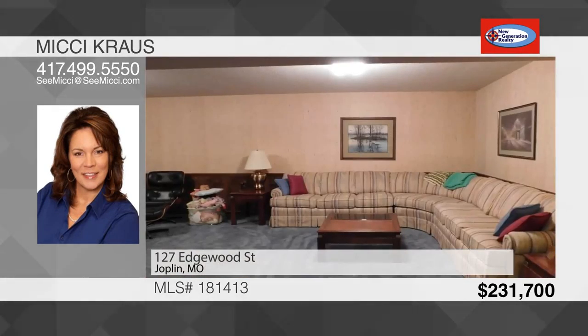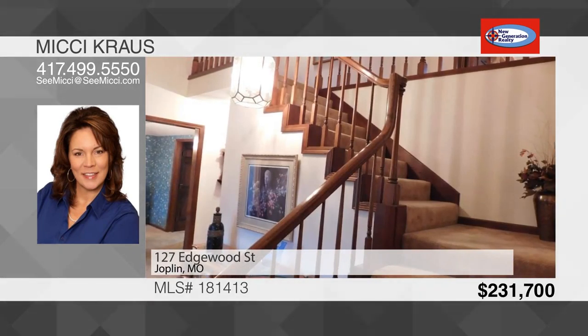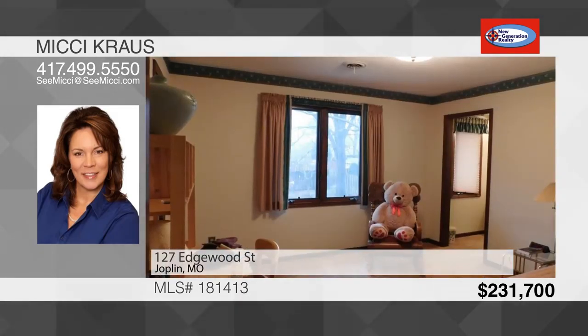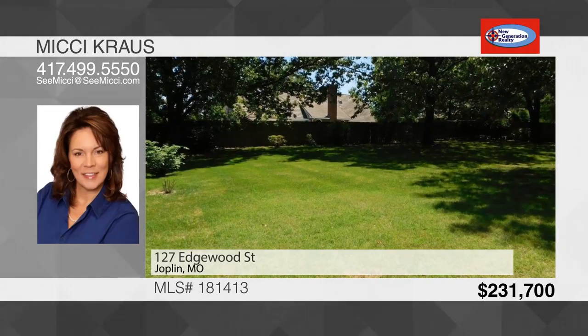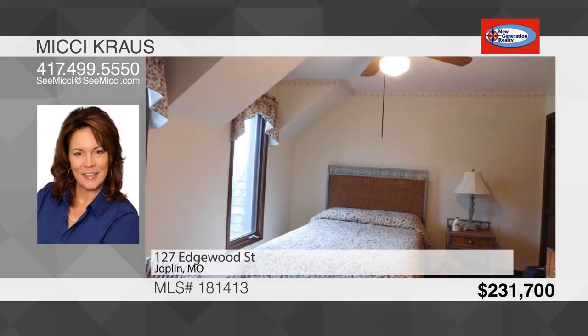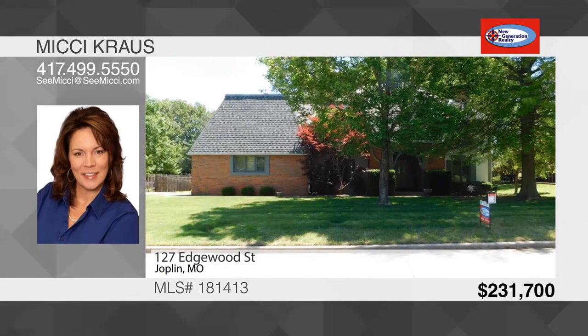The basement offers a second family room and custom built-ins. The house has zoned heating and cooling, 2 hot water tanks, and solid 6-panel doors. Head outside to the large patio overlooking the fenced-in yard. A few updates will only add more value to this lovely home. Call Micci today to schedule your private showing.